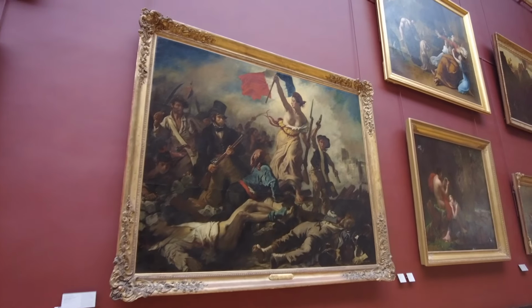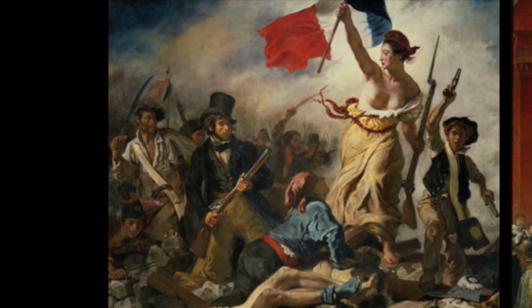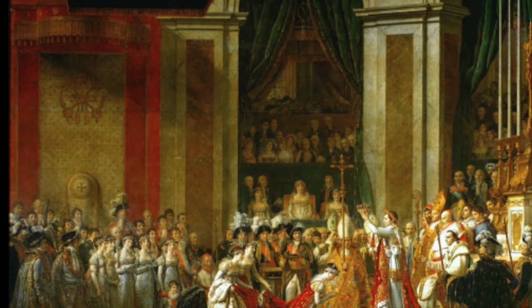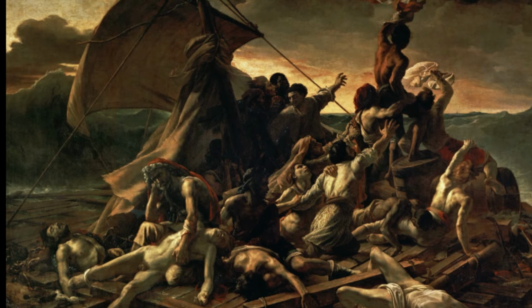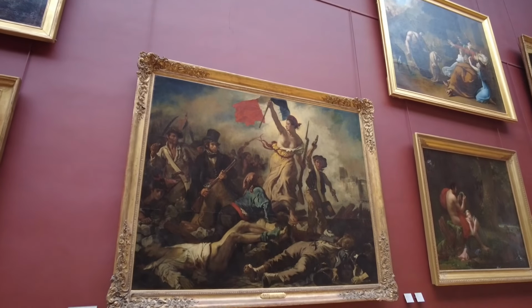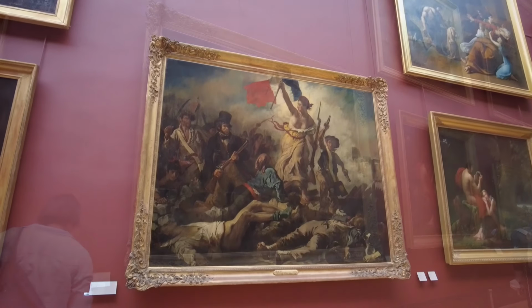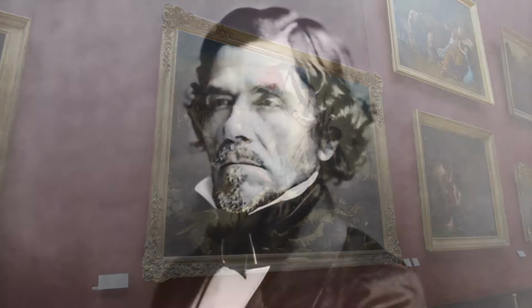But here at the Louvre, it's all about these 3 massive canvases that are extremely important to French culture. Liberty Leading the People by Eugène Delacroix, The Coronation of Napoleon by Jacques-Louis David, and The Raft of the Medusa by Théodore Géricault. Let's start with number 8 on our list, Liberty Leading the People by Eugène Delacroix.